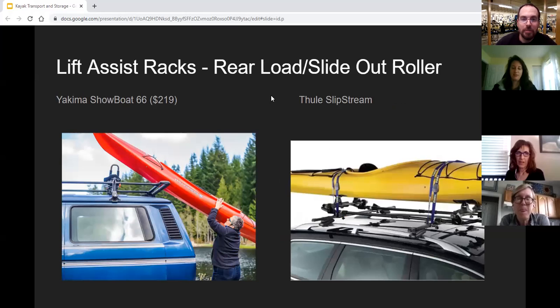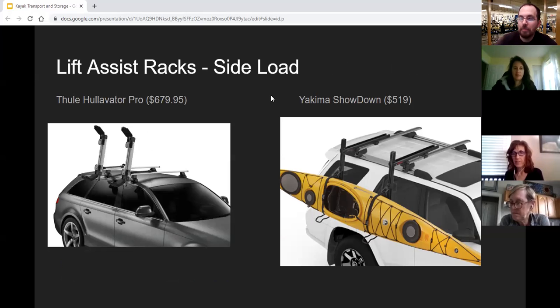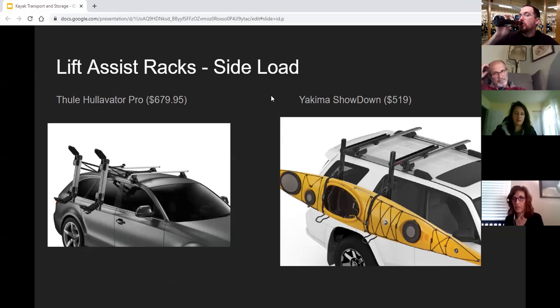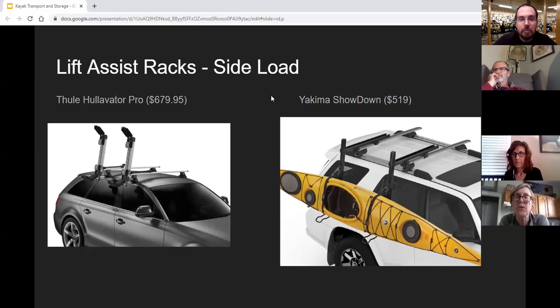The one thing I wanted to say about the Hullivator is that I bought mine used off of someone on Craigslist. If you keep your eye out, I see them for sale used all the time. So no need to spend $700. I think I got both of mine, two sets, for $400. Wow. I sold a set last year for $300. I put mine on Letgo. I might have another set this year.